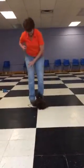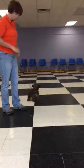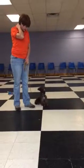Good girl. So first thing we work on as far as obedience is going to be name recognition. So we want to teach her that Annie is a command. It means to look at you. So what we'll do is right when we say her name, we're going to physically touch her somewhere or tug the leash to get her attention if she doesn't look.